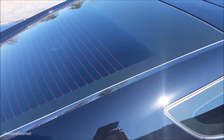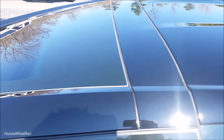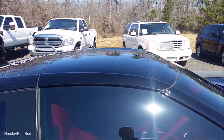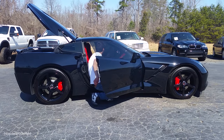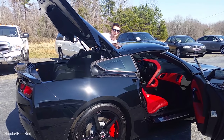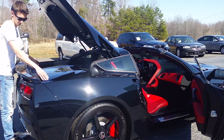Coming along the roof, on the rear of the glass, the dot matrix has actually been replaced with mini Corvette logos, and this does have the removable targa roof. To remove the targa roof, all you have to do is release the two levers located above the sun visors, release the center lever in the back, lift off the roof, and place it directly into the rear end.